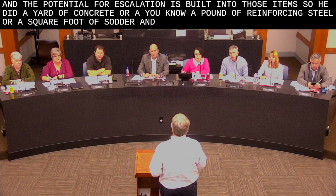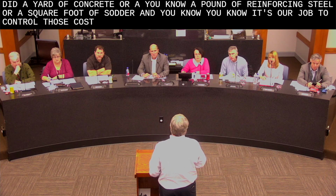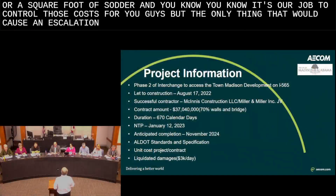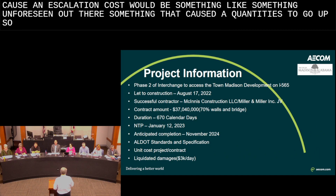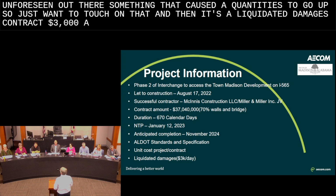And so on and so forth, a light fixture. So it's our job to control those costs for you guys, but the only thing that would cause an escalation in cost would be something unforeseen out there, something that caused quantities to go up. So just want to touch on that. And then it's a liquidated damages contract, $3,000 a day, past November 2024.